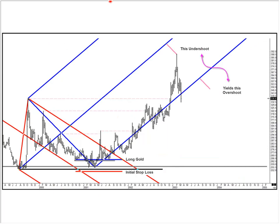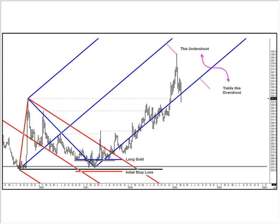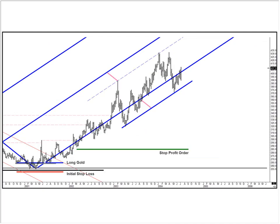So I'm willing to get long down here with a stop under here. This is more structure related than it is median line. The median line is just going to give me the probable path. It's going to have to build trust for me. And how does it build trust? Right here. When it pops up and rallies and leaves this undershoot, I can now draw in the overshoot. Are you with me? And then when it works, now I can trust the line. But this position is actually taken on structure, not the blue median line. Hope that works for you.